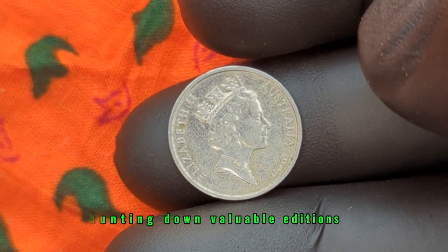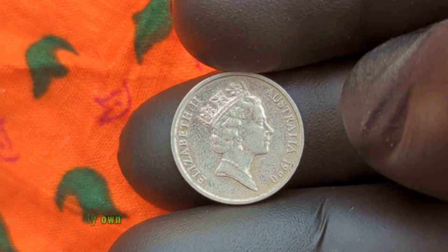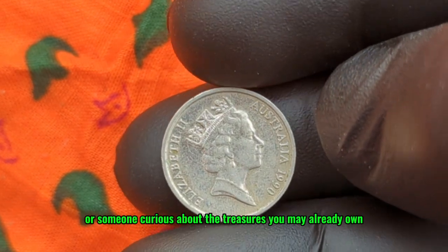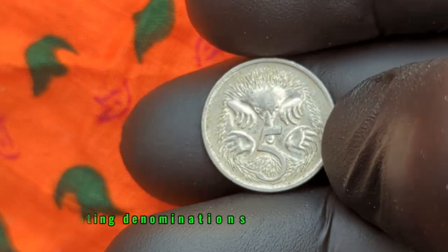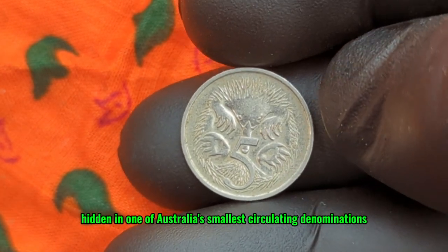Whether you are a collector hunting down valuable additions or someone curious about the treasures you may already own, this video is going to open your eyes to the potential hidden in one of Australia's smallest circulating denominations.